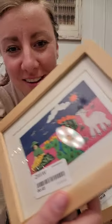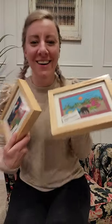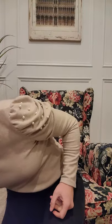I was looking for frames, so I found some frames, but these ones had funny little, there's like a little alpaca in there, but I just wanted the nice IKEA frames because I might use those for some other items.